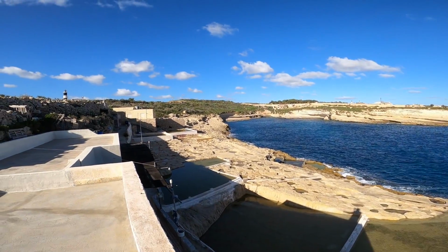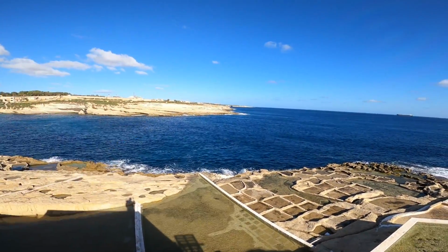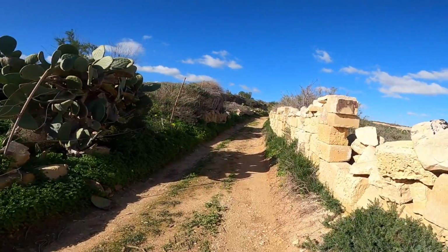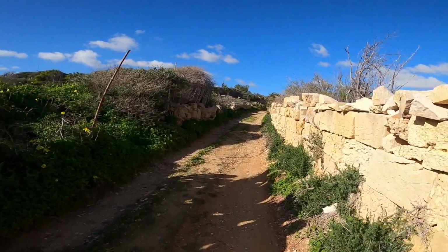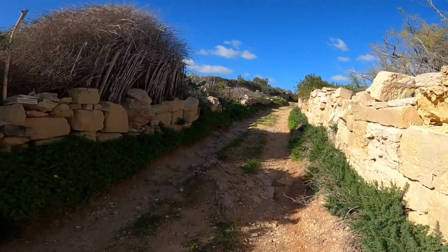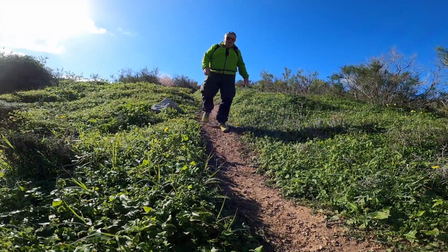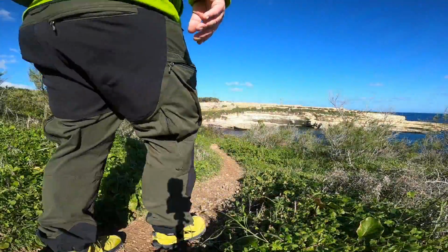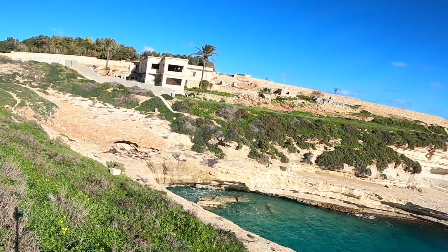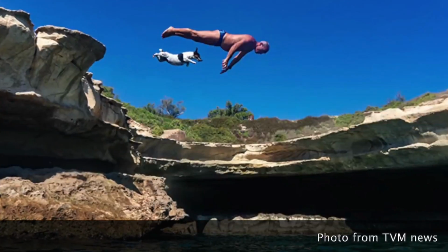Now we have to go around this area because it's private and we continue our trek. So we're going up there. So let's continue. A small detour to pass around the private areas here. So we'll go and see Kalanka. Here we are exactly at Kalanka area. Most people like to jump from that area or from here.